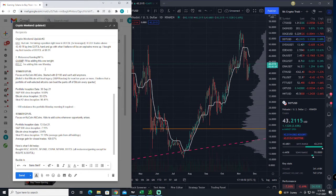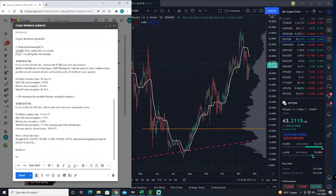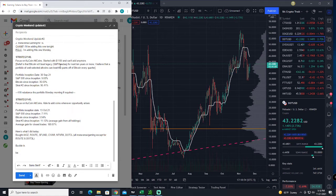All right, so that's it for the HODL portfolio. Okay, strategy number 2. The focus is on KuCoin altcoins. We started with $1,100 in this strategy. My belief is that Bitcoin will beat Legacy, which is the S&P 500 and NASDAQ, for the next 10 years or forever. I believe that a portfolio of well-selected altcoins will beat the pants off of Bitcoin every quarter. So that's what I'm out to prove.